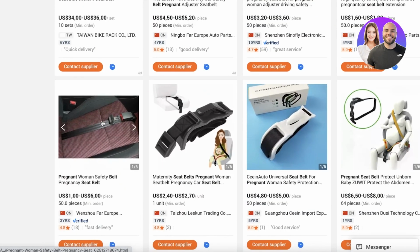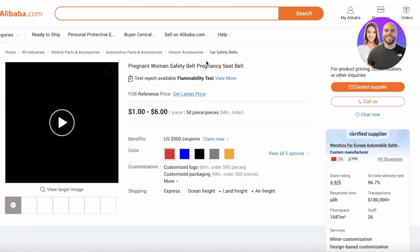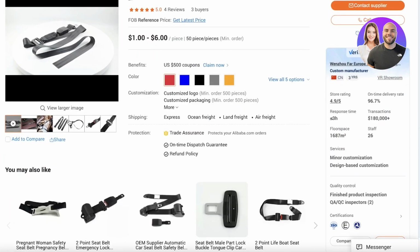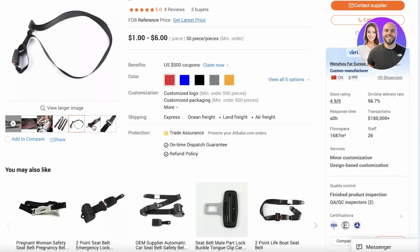It's a lot easier for pregnant women to wear these seat belts, and you can see it costs around $1 to $6, and the minimum is 50 pieces. And you can see they're super easy, simple products. They're not large in size, so you can easily ship them to your customers.